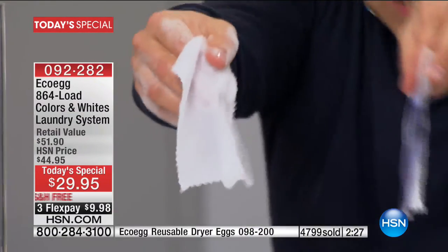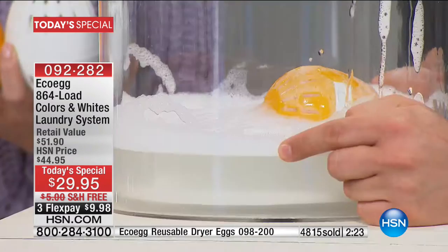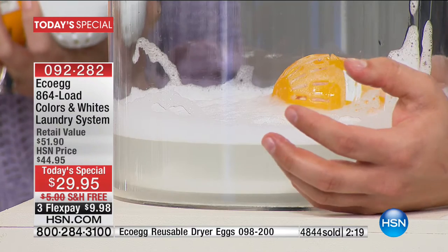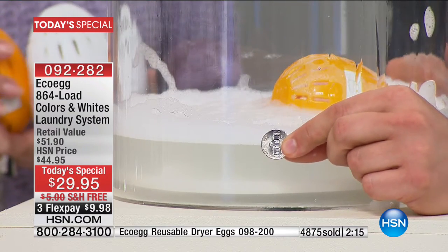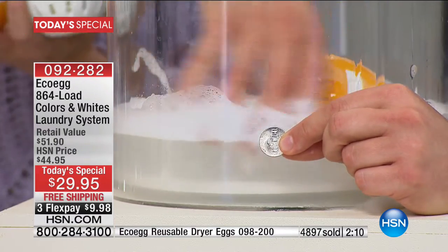Look at that. And Alice, let me show you how it's done it. It's that powerful natural cleaning foam that's done it. That's what's powered through the fibres of that piece of fabric there, lifted off those stains. But the best bit is that load I just did cost me less than a nickel. Can you believe it?